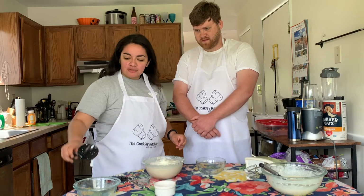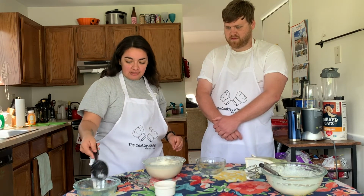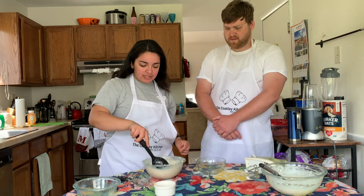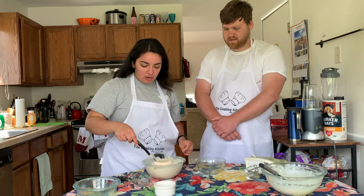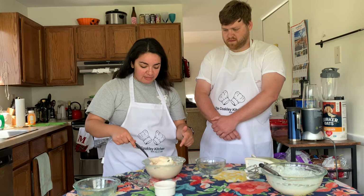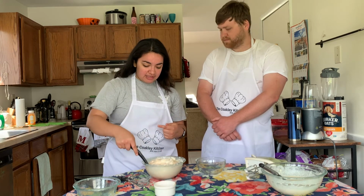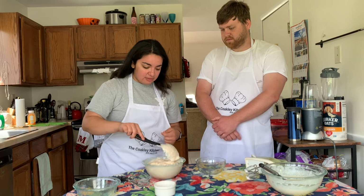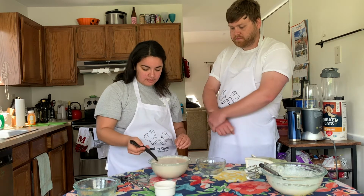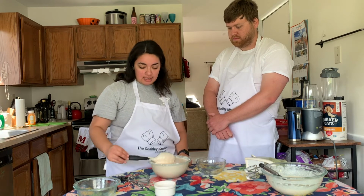Mm-hmm. So now I'm going to use this spatula that we use to mix together the wet ingredients. I'm just going to gently incorporate this into here. And that, I think, is going to thicken up the batter, because right now it was really liquidy and I thought I messed that up. But I think this will make the batter thicker again, which is good. Okay, guys, so there's the final batter.